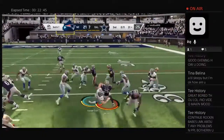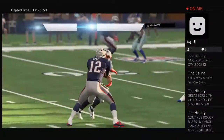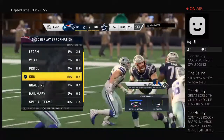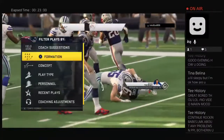On the ground, Michel. And he won't be close to a first down as he runs into a wall right around the line of scrimmage. No gain on the play there, and it'll bring up 4th down.